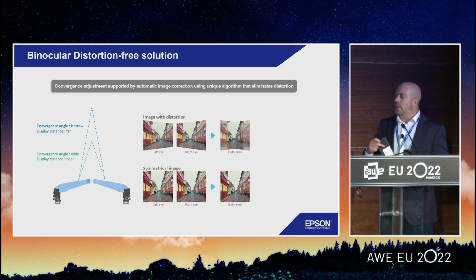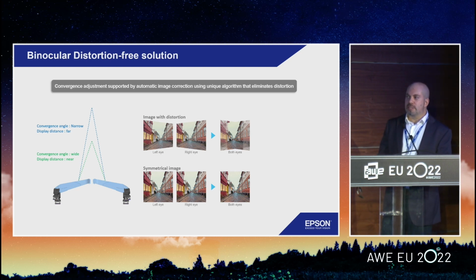In order to stay in focus, you need to be able to adjust the convergence angle, which you can do in our system. However, typically when you do that, it causes distortion. Again, because it's binocular, it causes distortion of the image. So we have a software algorithm in place that automatically fixes it. So therefore, it's a distortion-free solution.